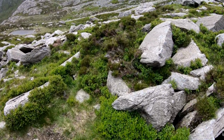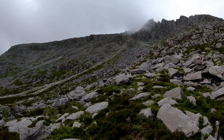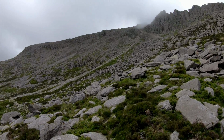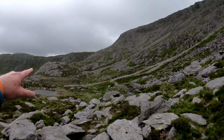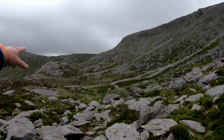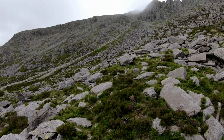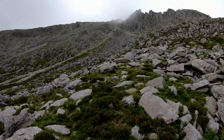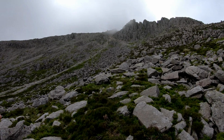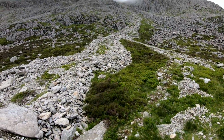There are two options when you get here. You can either go up that horrible scree slope up to Glyder Fach, or you can follow the miner's path round the corner over the top there and go up that way. I think I'm going to tackle the scree today. I came down it once, it was horrible, but probably easier going up than coming down, so we'll head up that way. That's the way I'm going to go.